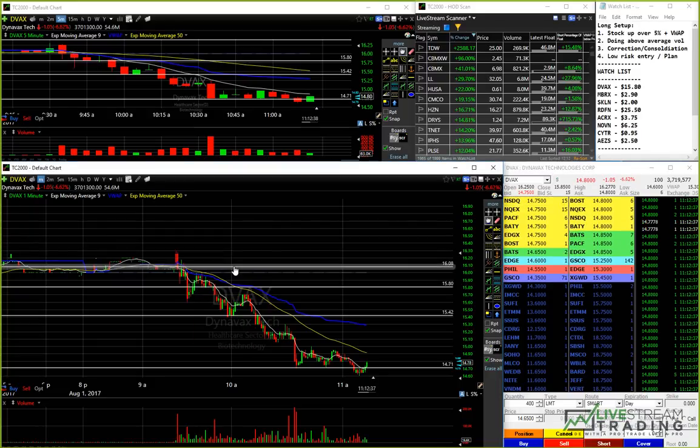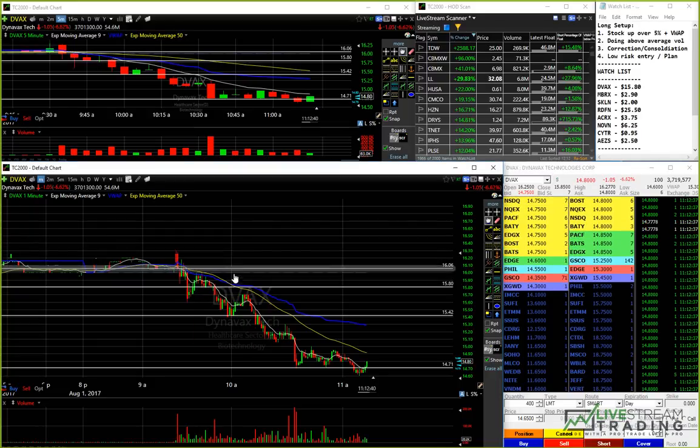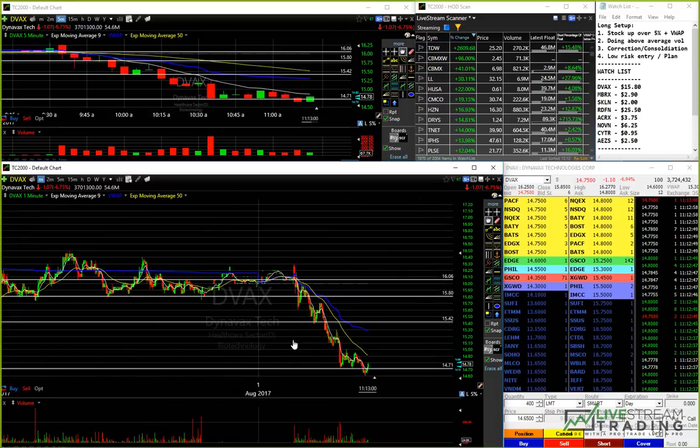My max stop would have been a 1605 break. When it hit 16 the first time and then tested it the second time, I probably would have stopped if it broke. But it was basically a 10 or 15 cent max risk trade, and we were just looking for it to roll back under 80 and continue this trend. And man, did it ever run. This was a really nice trade.